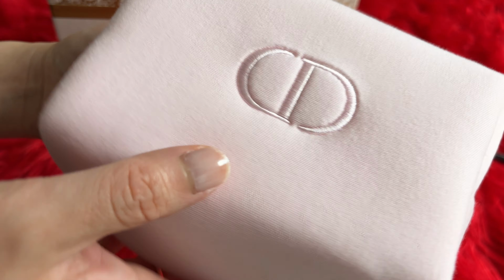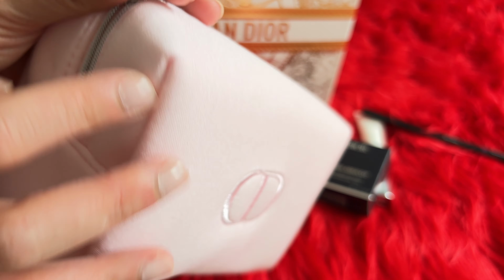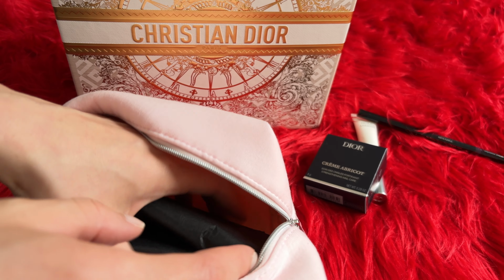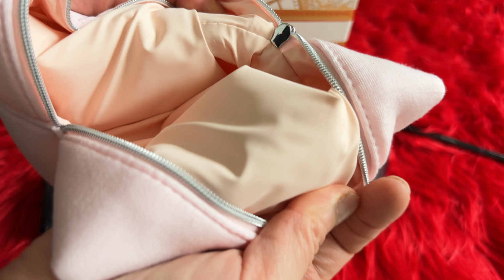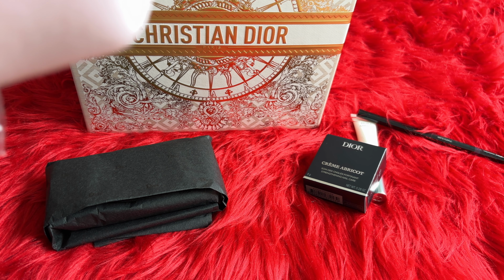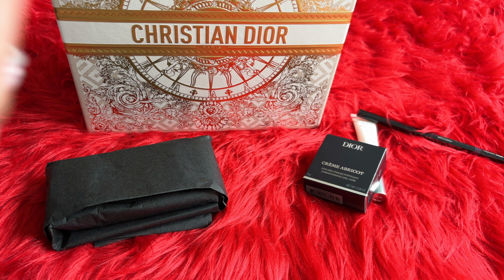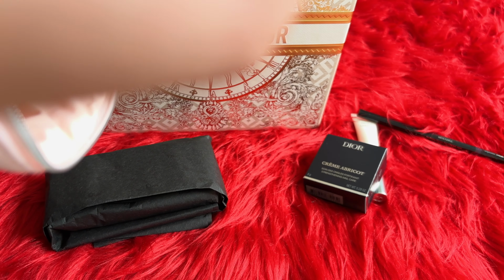So very cute, boxy shaped makeup or skincare pouch with the embroidered Christian Dior logo at the front, and just a simple fabric pouch that is quite well sewn. The lining is polyester lining, which is a bit water resistant, it looks like, so it should be wipeable. You can't wash it, but you can wipe it with a cloth or something if it gets a bit dirty, a bit of powder that gets stuck on the inside. So yeah, very pretty baby pink, I would say, and very soft sort of cotton external with polyester lining.